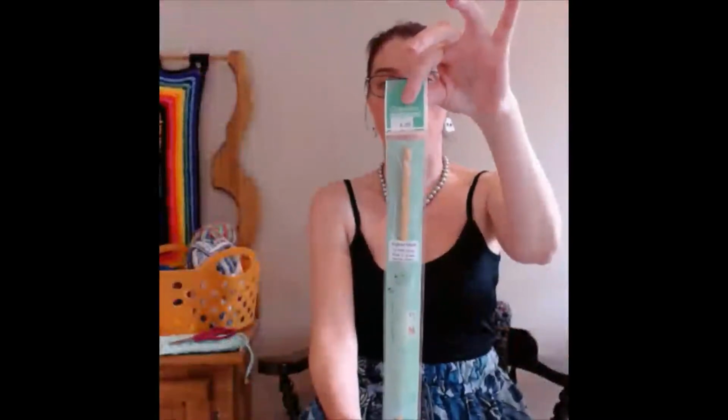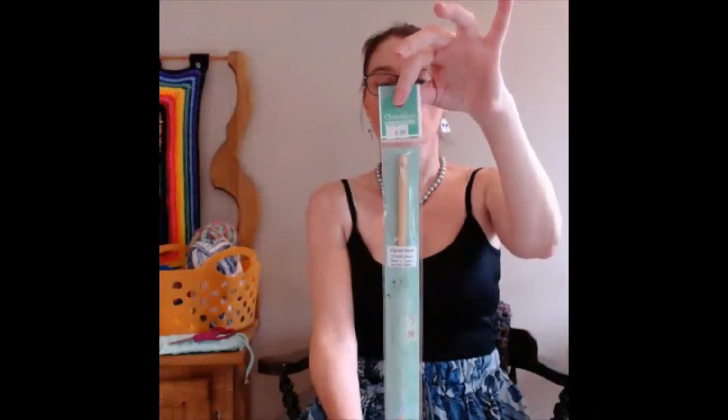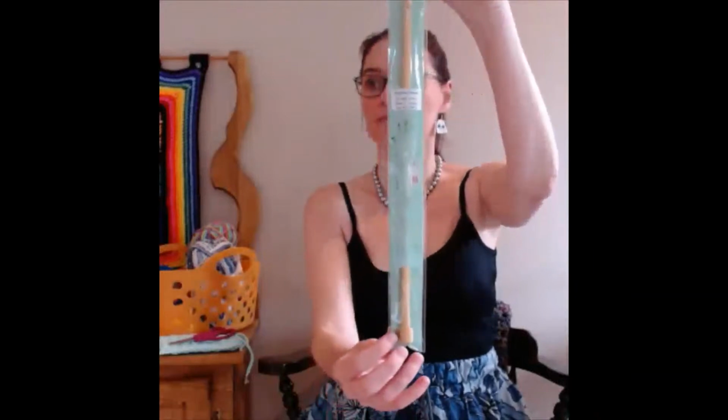Okay. This is the new one I got. Let's see if I can get it focused. This is Chiao Go premium bamboo. That's beautiful. It's a nice package. It's a 13-inch or 33 centimeters long, and it's an L or an 8 millimeter. So it's a big one.